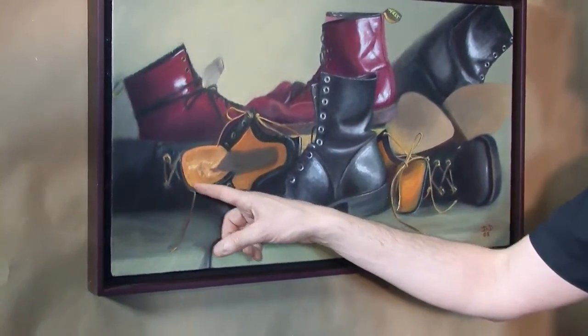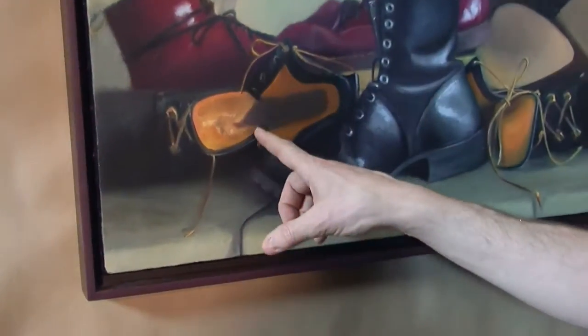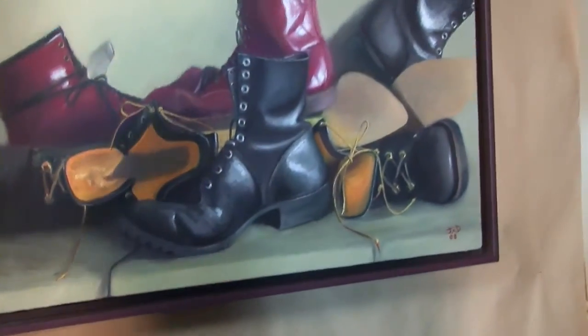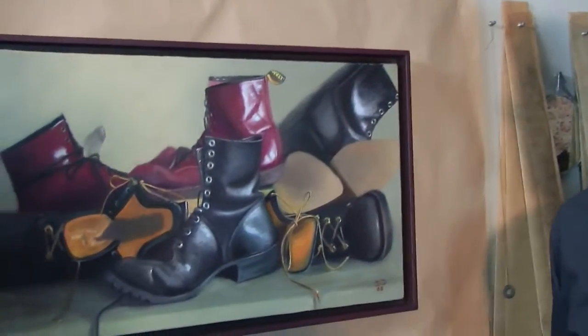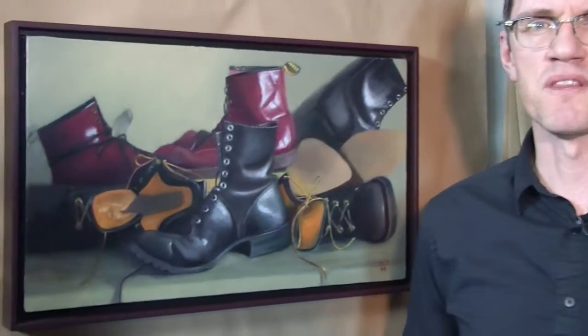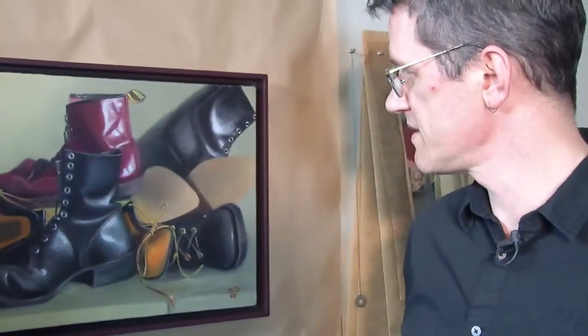This area was too dark, so I needed the boot to open up and give a bit of color here. So this is tied open, and similarly here. It's difficult to paint dark shapes. The boots are black and oxblood, and there's not necessarily a lot you can see there. So you have to find ways to get them to poke out of the darkness a little bit and create the form and the edge. I really enjoyed painting this, and I still love looking at it.